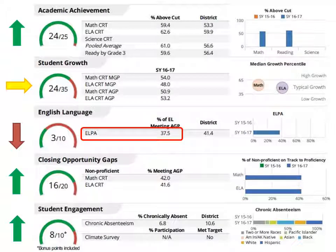As we've described, this is a 4-star school because they have performed well for all students and they are successfully promoting academic progress for all student groups as reflected in closing opportunity gaps. In order to become a 5-star school, the school will need to continue with their commendable performance, make progress with their English language population, and have stronger student growth within the ELA content area.